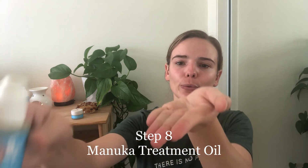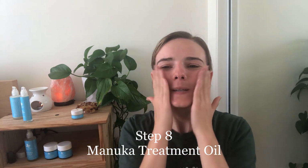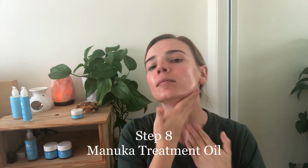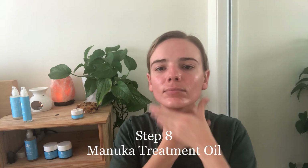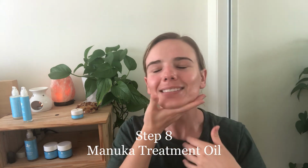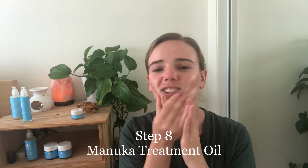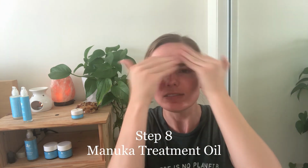So I'm going to do about 3 pumps of this oil. Smells good. I'll massage it all over the skin. I can't even think, I'm already zenned out with the massage. We've done massage technique videos in the past, so if you're looking for massage techniques, please look at the other videos we have. Right now I'm just going to massage this in as a moisturizer.